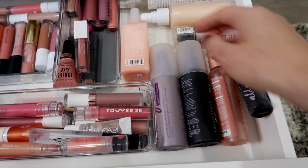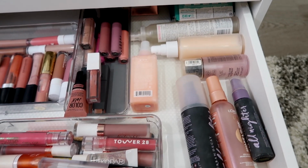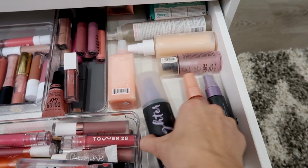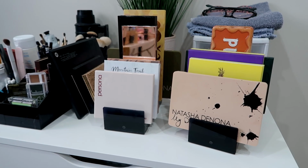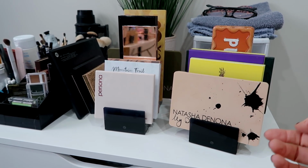Let's grab a couple setting sprays. I want to use my Urban Decay Ultra Glow setting spray, and then also, ooh, let's pick one more. Actually, why don't we just go with both my Urban Decay setting sprays? That should be good. Now I'll just walk you guys through the palettes that I picked out in case you missed my fall palettes video, and there are a couple additional ones in here, I believe.